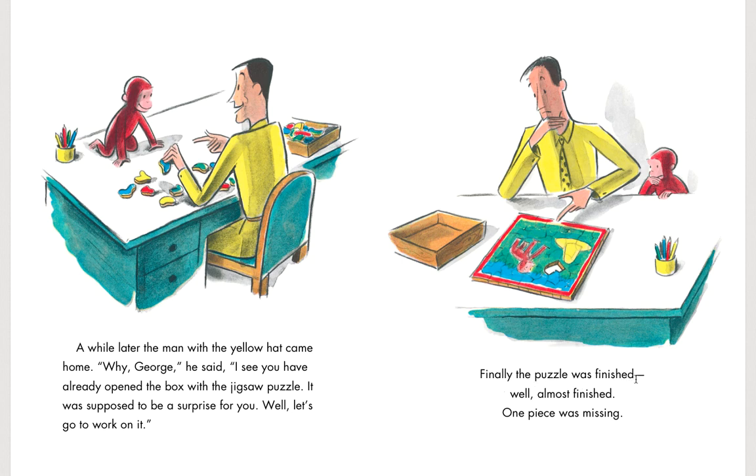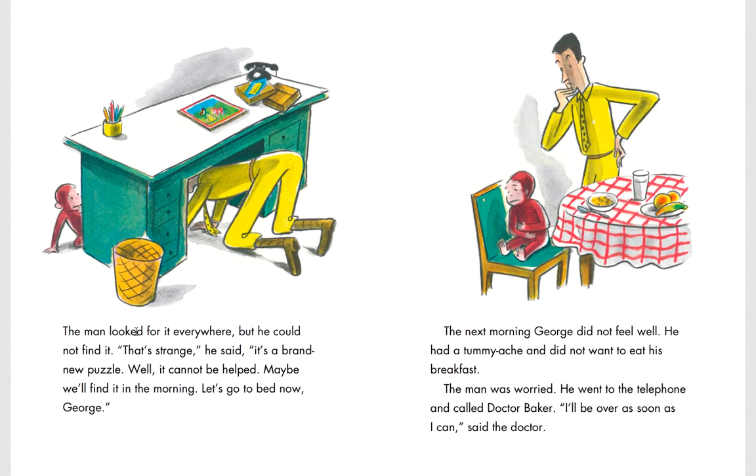Finally, the puzzle was finished. Well, almost finished. One piece was missing. The man looked for it everywhere, but he could not find it. That's strange, he said. It's a brand new puzzle. Well, it cannot be helped. Maybe we'll find it in the morning. Let's go to bed now, George. The next morning, George did not feel well.